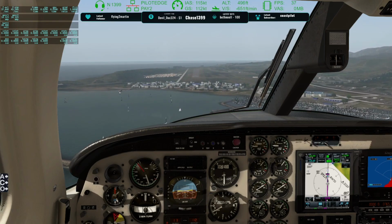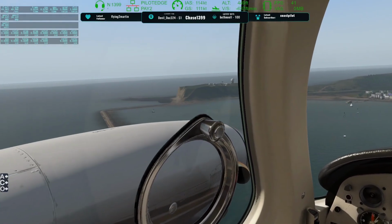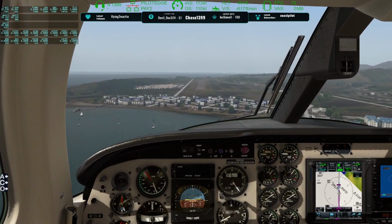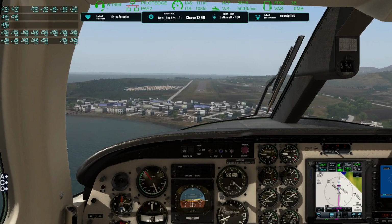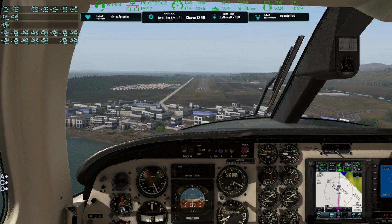These boats do move, I believe. The developer of Half Moon Bay also makes that very nice airport, Riverside, I think it's called, Riverside Airport. That's the one that has the space launch and all the other fun stuff.